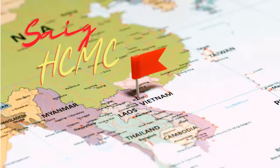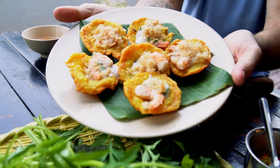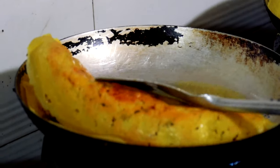We're in the heart of District 4, Quan Bom and Saigon, Ho Chi Minh City. I'm Evan, this is Noodlehead, and we're about to go in there and get some delicious banh xeo and banh khot. Banh xeo is the traditional street food of Vietnam, made from rice flour, water, and turmeric, fried crispy and stuffed with pork, shrimp, and vegetables.